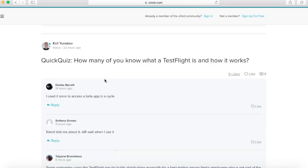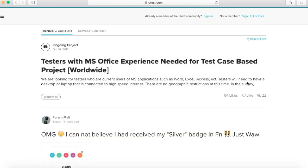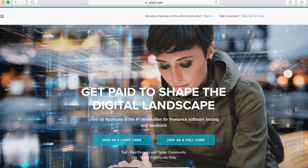So there's a lot of different things available here, different ways for you to be able to make money. You should be able to make some, especially if you're trying to be on top of it when you get invitations. You're looking to see what it's about, seeing if you qualify, doing the survey, and saying that you want to be a part of it.